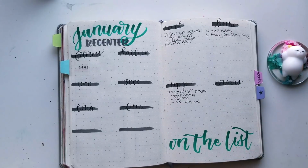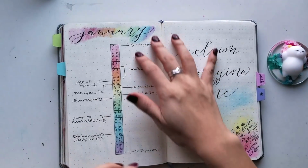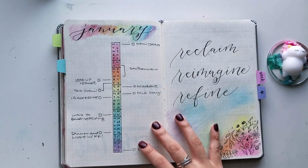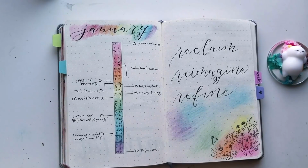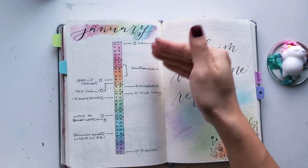I try to not do anything too rigidly because that does not work for me, but I do need some level of categorization to organize the chaos, right? And I saw this, I know that the vertical time ladder thing is pretty popular, so trying to get a sense of my time for the month. And so again, going from big to small, just seeing where my time is going.